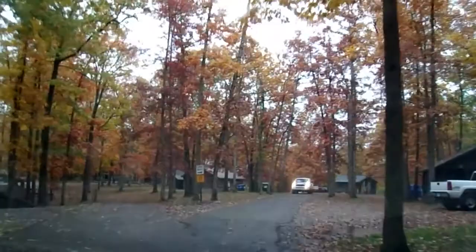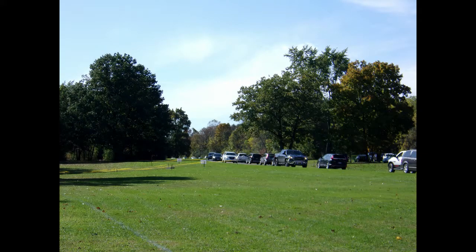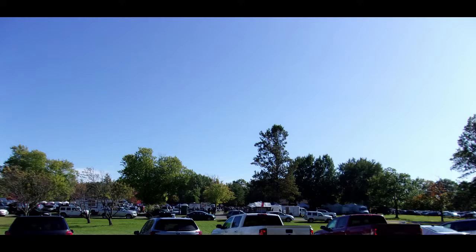Hiking the other day probably would not have been a good plan, being it is bow season, and I was not wearing a fluorescent jacket like I should have. So that's another reason we stayed on the well-traveled paths.